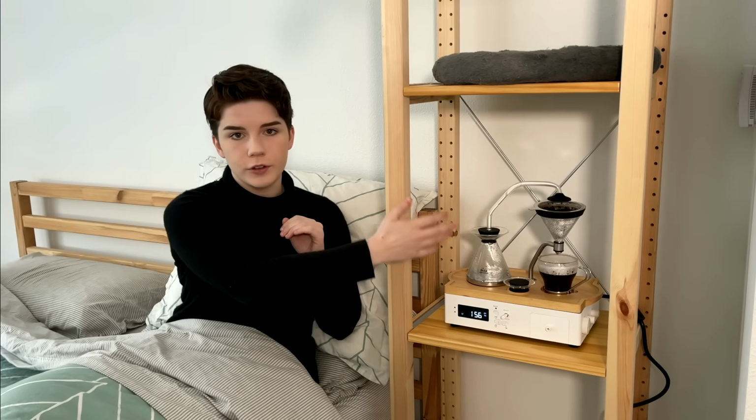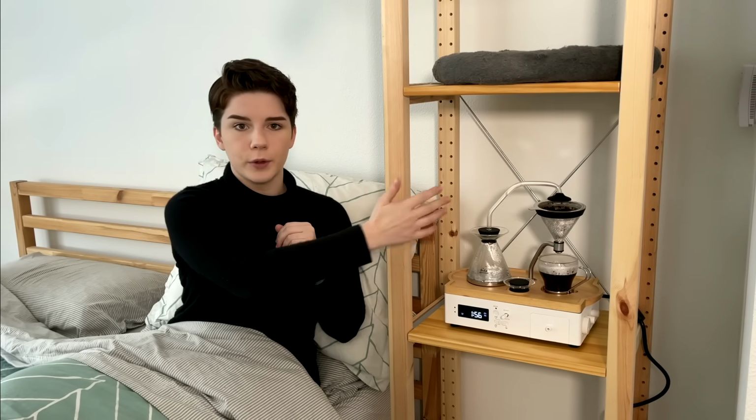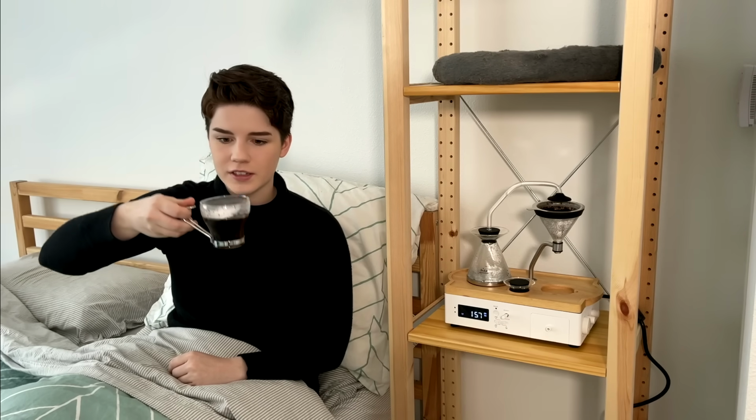I could see why one would want to maybe set this to start brewing 5 minutes before you wake up, because even though that took 6 minutes, a lot of that is just getting the water to boil, so the steam will push it from the carafe over to the brew head. It looks like it's about 4 or 5 ounces in total.